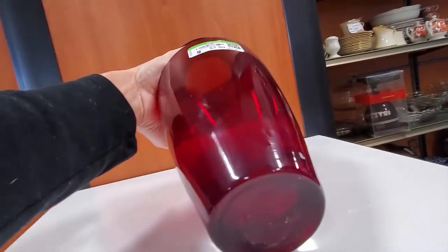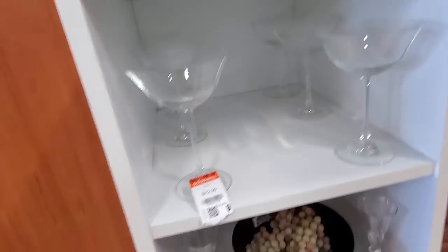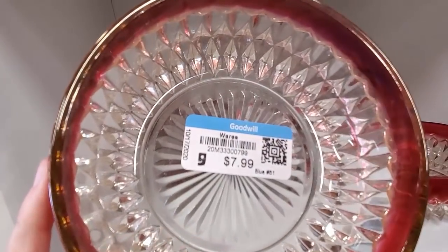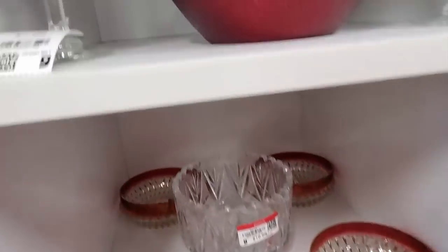Again, another cheap piece of glass. It's pretty. It looks like it's like a Summersault, but you can actually tell it's not even. When you're looking at the glass, look for quality. And these are ruby flashed diamond point. And these are berry bowls, and by the time you buy all four, that's pretty much all you're going to get for them.